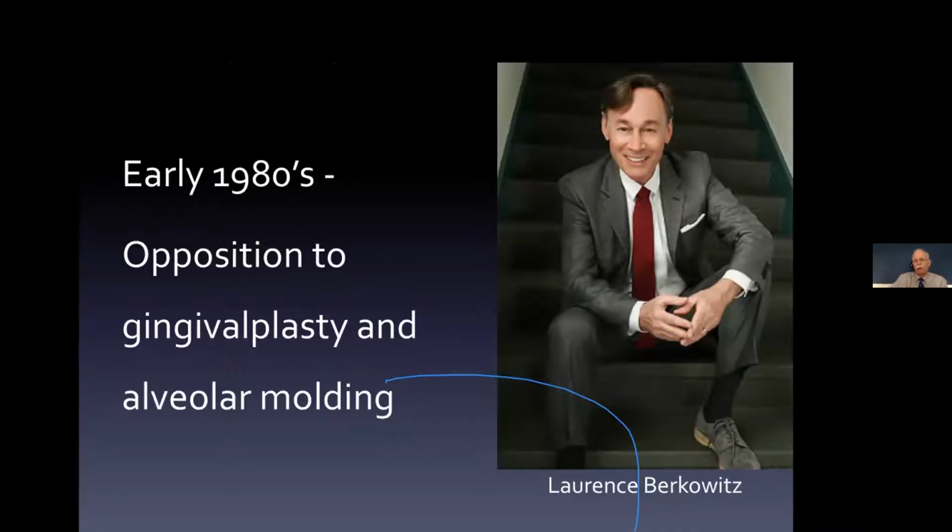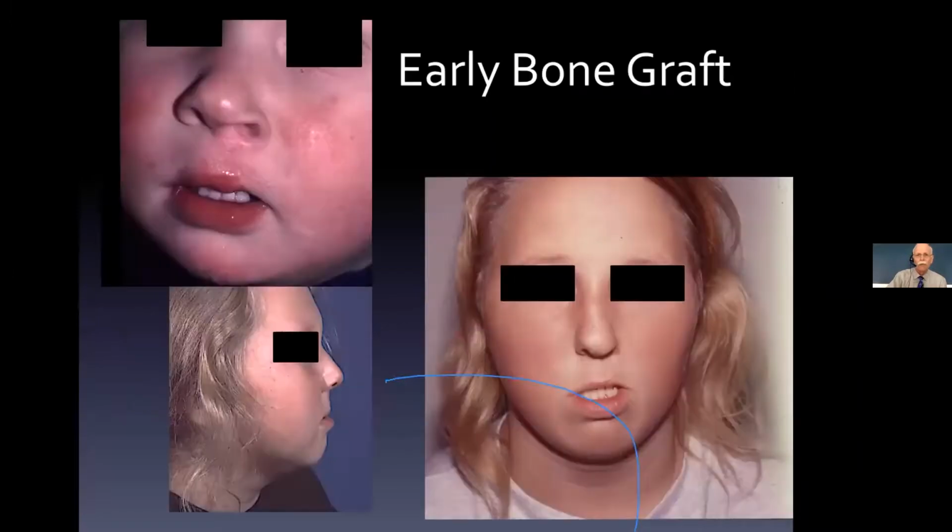But Dr. Berkowitz, if you ever see him at the ACPA meetings, always stands up and tells us this, and he's 100% correct. The problem is his solution to this problem was, don't close the palate. But the problem with that, of course, we all know that has negative effects on speech. So he hasn't really changed that. I think that by adding tissue, we can improve the speech and still get the growth that you want. Here's an early bone graft patient I did. You can see exactly the same as everybody else's.